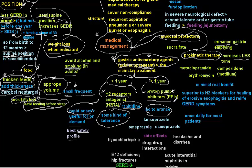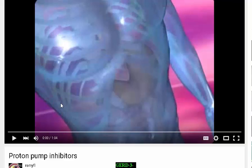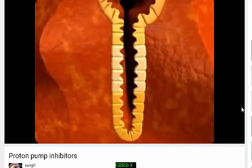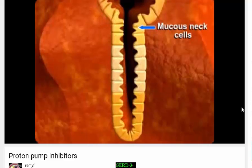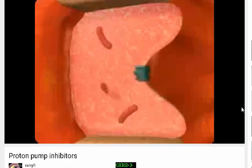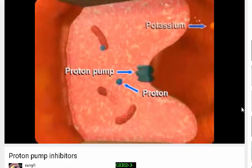In this video I'm going to show you that. The inner surface of the stomach is formed into numerous gastric pits from which acid is secreted. The cells lining the gastric pits are mucous neck cells, which secrete mucus, the G cells, which secrete gastrin, and the parietal cells, which secrete hydrochloric acid. The proton pump present in parietal cells is responsible for acid secretion. The proton pump is located in the luminal side of the parietal cell. Proton pump, proton, potassium, ATP.